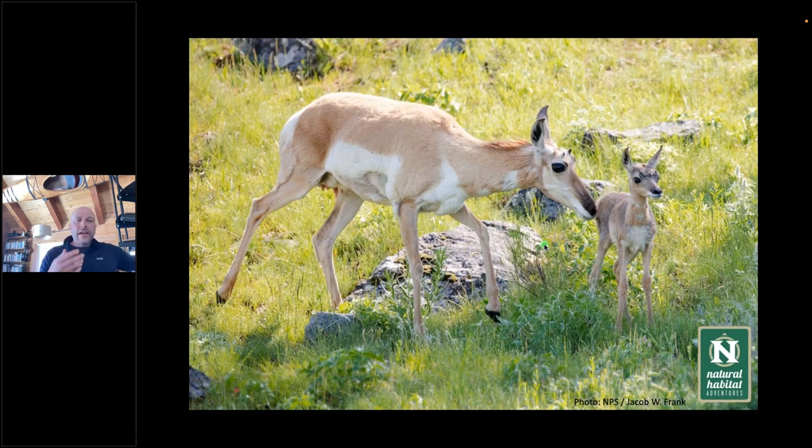One of the reasons for having two fawns is predation. So predation among pronghorn calves, or fawns, I should say, is really quite high.